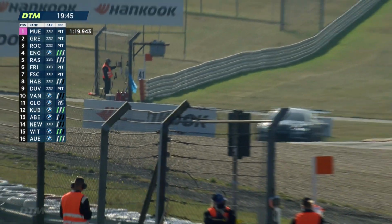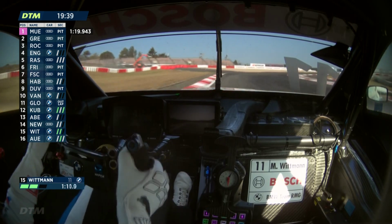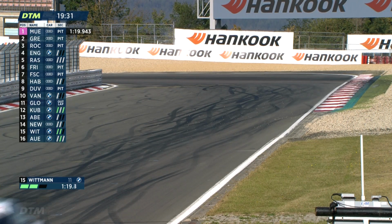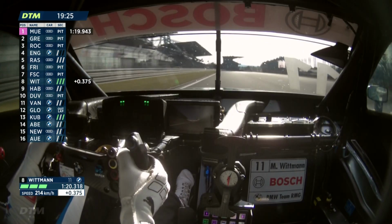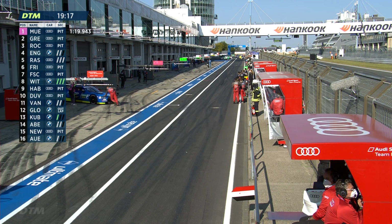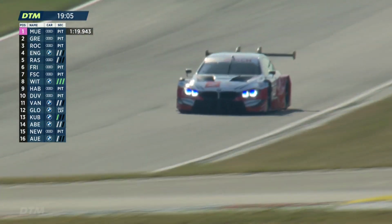Here is René. And we're on board with the two-time DTM champion, Marco Wittmann, who's languishing down there in P15 at the moment. But he's posted PBs across every sector and goes 8th fastest now with a 1:23.18. The whole grid from P1 to P16, the whole gamut of the DTM cars covered by less than a second. That's how close and competitive it is in the DTM.